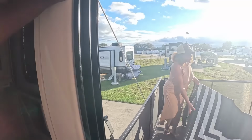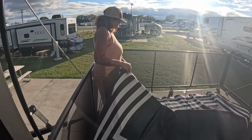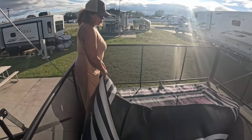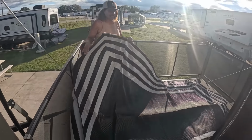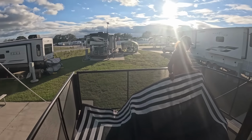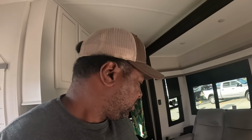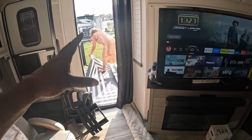So we finally figured how we want to use our outside porch. So we went and bought a rug. As you can see, we got our decor, which is our chairs. Let me let out this awning, and we put a little flower out here to make it look decorative, because this porch actually is an extension of our living room. So we need this porch.